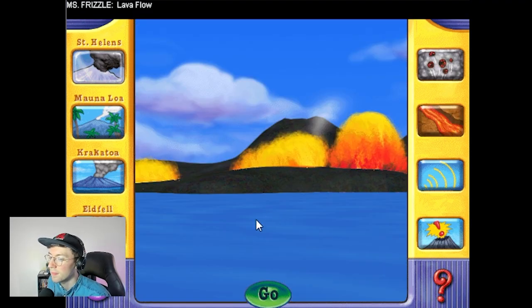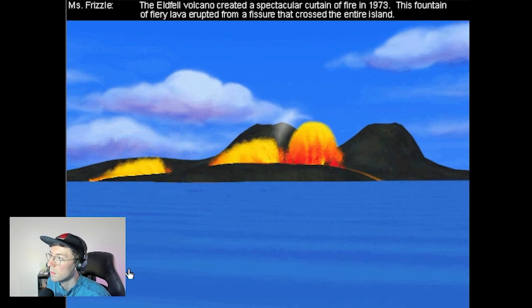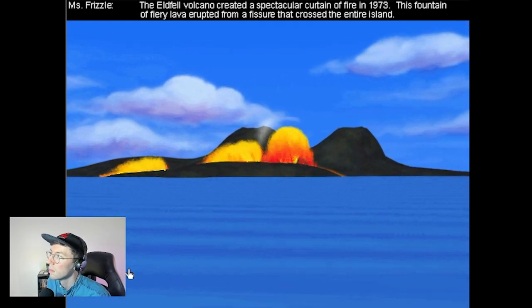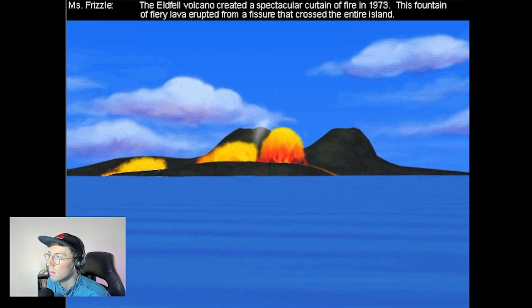Lava flow. The Eldfell volcano created a spectacular curtain of fire in 1973. This fountain of fiery lava erupted from a fissure that crossed the entire island.